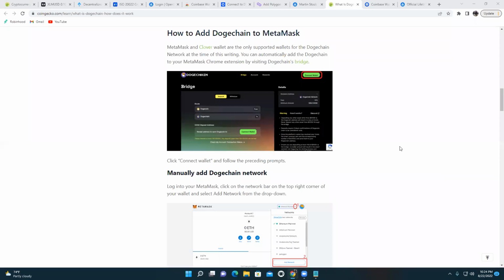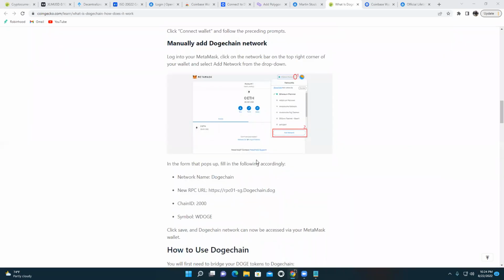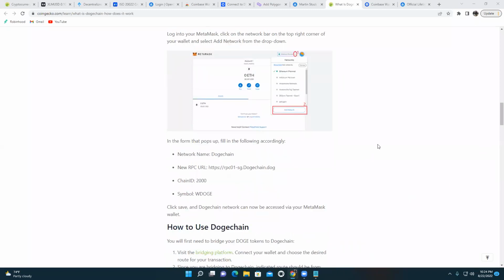And just so y'all have that, you manually see the difference between MetaMask and what we did on Coinbase. When we switched to the Polygon network, you have to go into your settings and do all of this, versus just flicking a switch. So that's the difference between MetaMask and Coinbase.